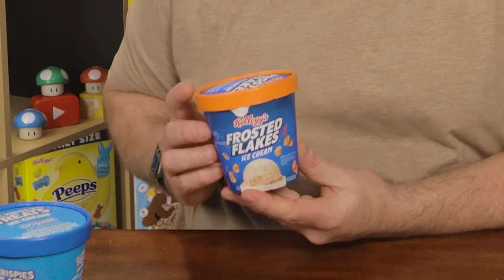Next, we have Frosted Flakes ice cream. This one has got to be all about the texture of those crunchy flakes inside, because Frosted Flakes really don't have that much to them. They're just corn flakes that are frosted. Now, maybe I'm wrong. Maybe it will taste more signature and distinct than I imagined, which would be nice.